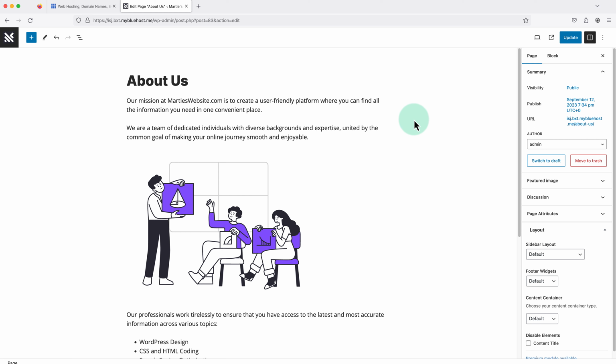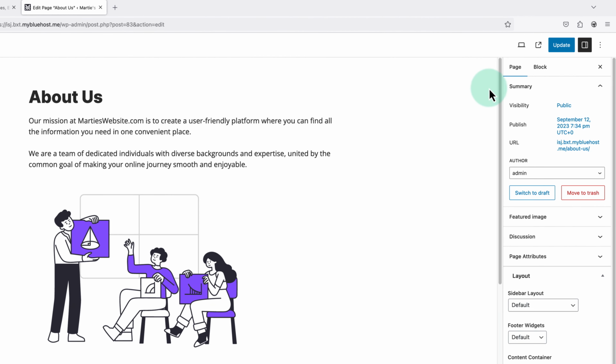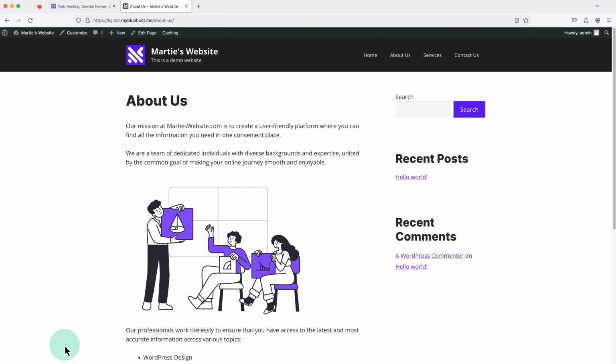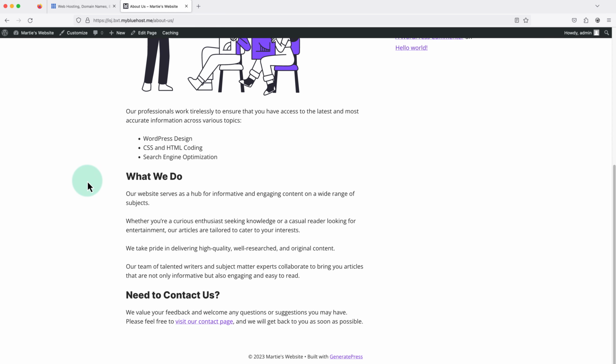Then once we're happy with our page, we can publish our changes. To do this, we just need to click where it says Update in the top right. Then if we click View Page in the bottom left, we'll see that everything we added to our page is now live on our site, and everything's looking awesome.